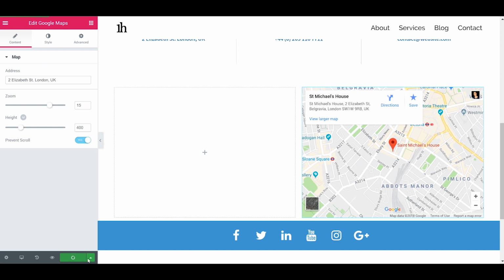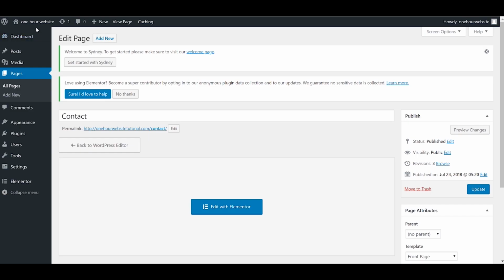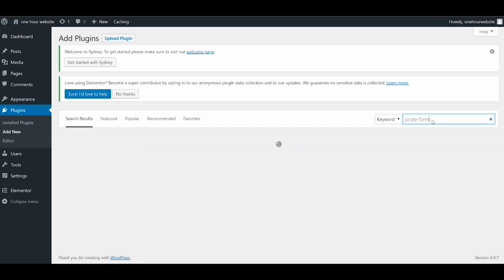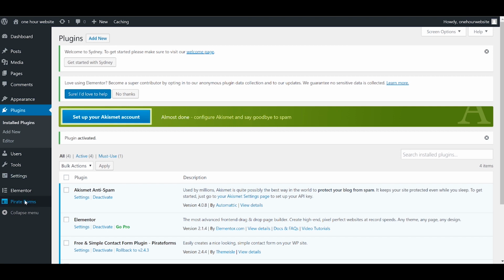So make sure that you update whatever you've done so far. If we click here and go exit to dashboard, now let's go to plugins and hit add new. Then I want you to type in Pirate Forms. So we're just going to go to install now, and then simply hit activate. Okay, so you'll see something's popped up here now that says Pirate Forms. Just simply click on that.